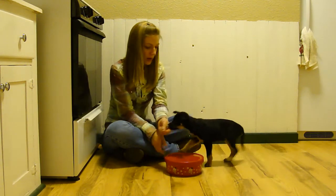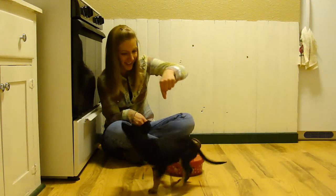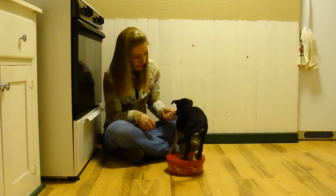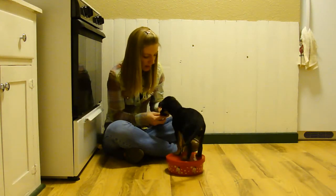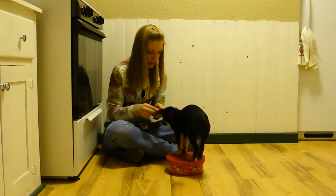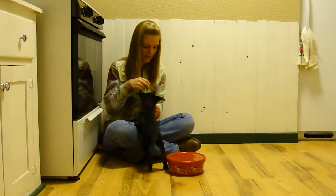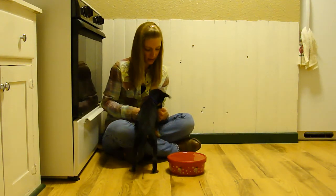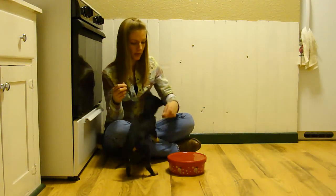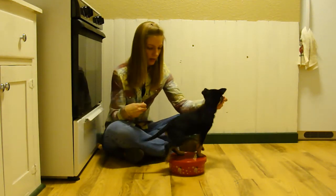I'm going to let her get it probably one more time and then be done with it because her concentration is fading. That was a pretty good try. Yes, good girl! Okay, I'm going to jackpot that. I'm going to give her several treats. If she'll find them. There you go. That was a give her two. I'll let her do it one more time. Pretty excited now that she got it. Oh yeah.